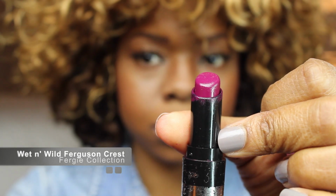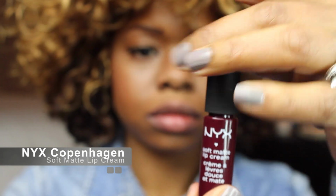Next, as you can see, I wear this all the time, is Wet n Wild Ferguson Crest. It's a little bit brighter than the rest of my wines. And of course, NYX does it again with this beautiful Copenhagen. Look at that, you guys. It's such a soft matte finish. I love that.